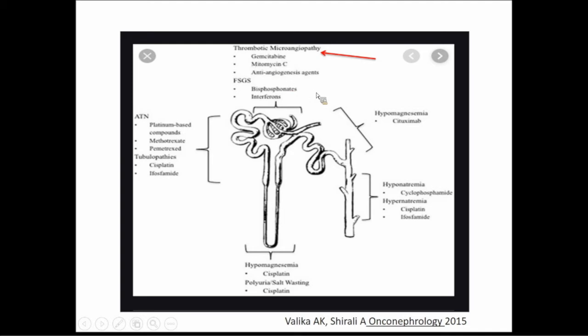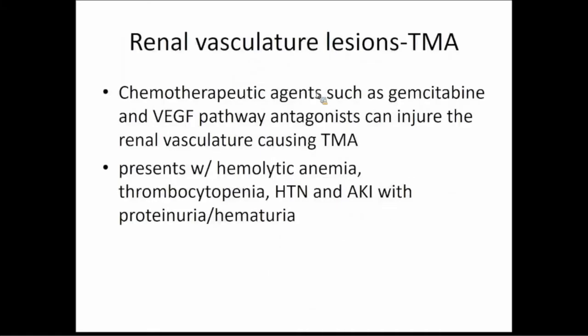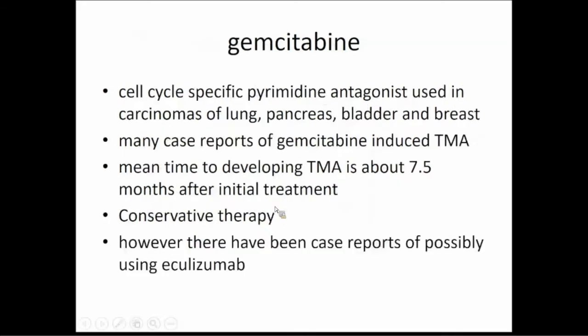So now we're going to move to glomerulus, and we'll talk about thrombotic microangiopathy with medications like gemcitabine and the antiangiogenesis agents. So chemotherapeutic agents such as gemcitabine and the VEGF pathway antagonists can injure the renal vasculature causing TMA, and that's the most life-threatening complication. And these patients present with hemolytic anemia, thrombocytopenia, hypertension, and AKI with an active urinary sediment.